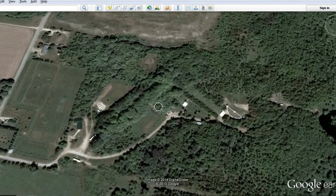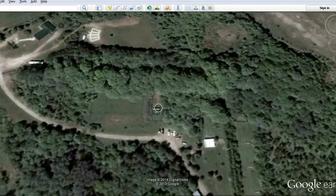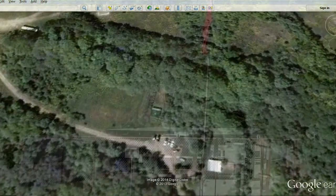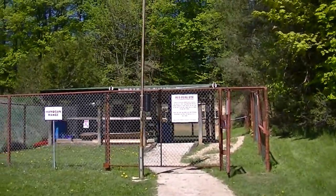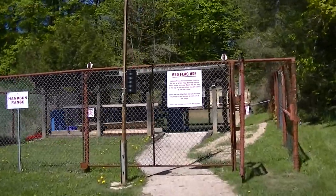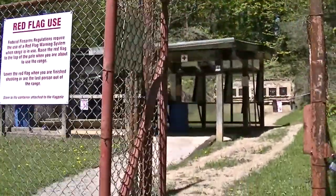Alright, let's zoom in on the handgun range now. Just down the hill before the road bends to the right, you'll see the handgun range on the left hand side. And when you approach the range, again, as always, watch for a red flag and see if anyone there is shooting. As we come up to the gate, this area will be enclosed in the winter.